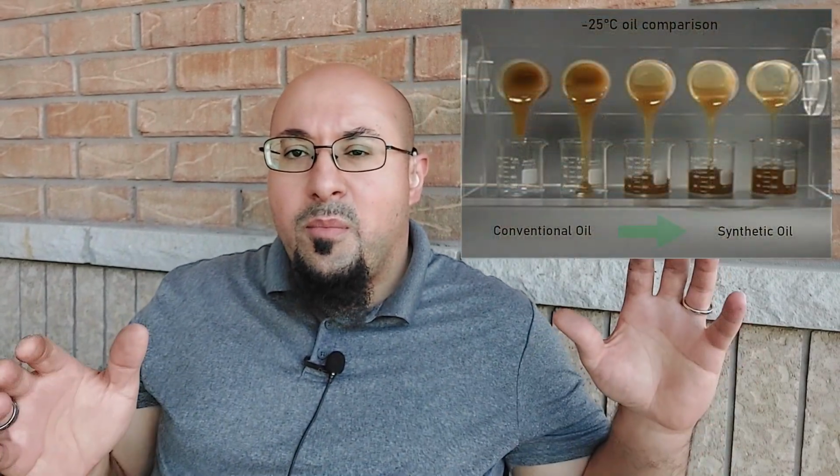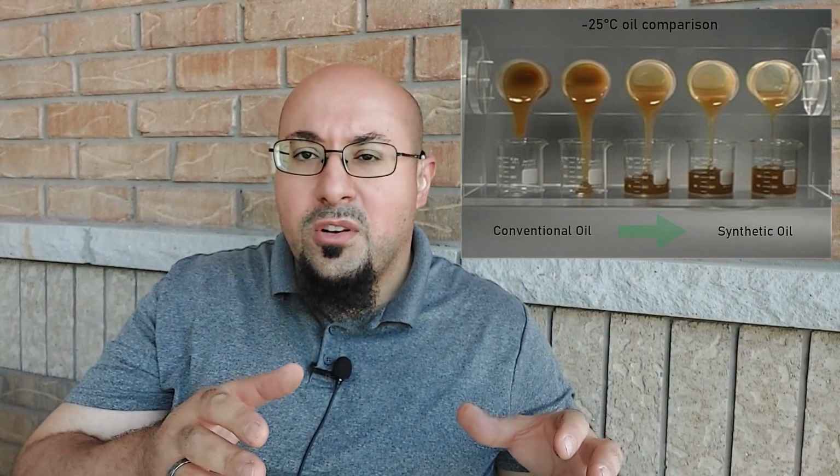The issue is that synthetic oil has better flow characteristics. Because the vehicle has been using conventional oil for most or all of its life, once you switch over to synthetic oil, the seals inside the engine have hardened to a certain amount. The elasticity of the oil seals in the engine has changed, and so over time, once you switch to synthetic oil, the oil can go past the seals and start causing leaks.